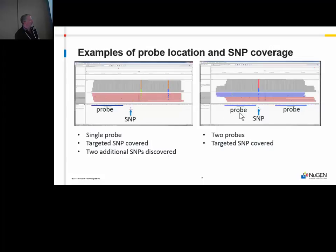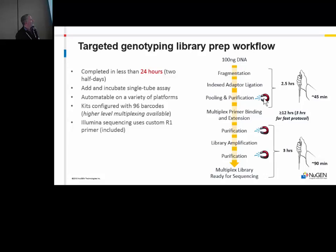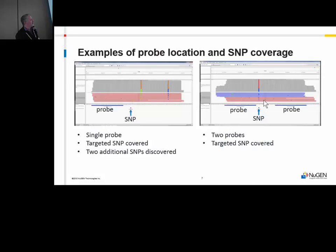In this second example, we have 2 different probes that are both interrogating the same target, this targeted SNP here. And so we have sequence information from both directions, and you can see this identified it as a heterozygous SNP.